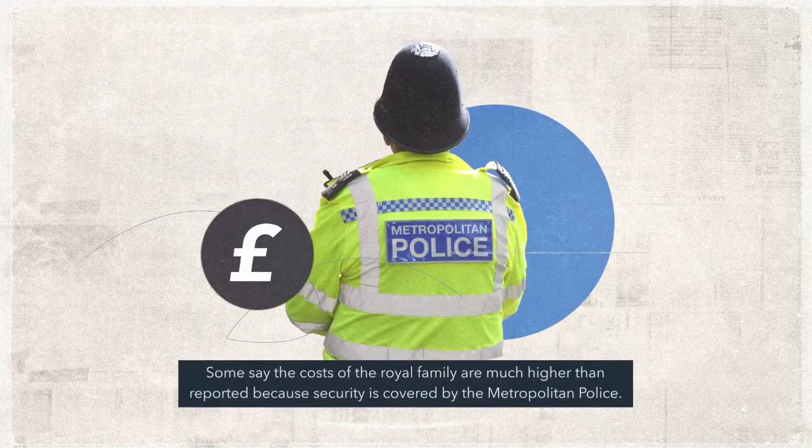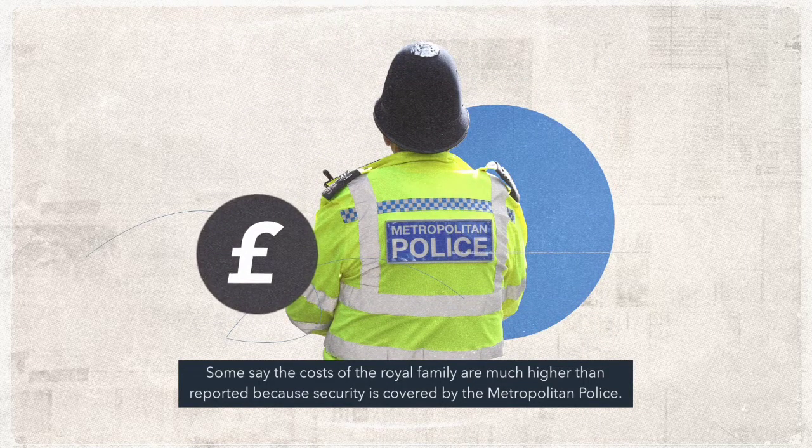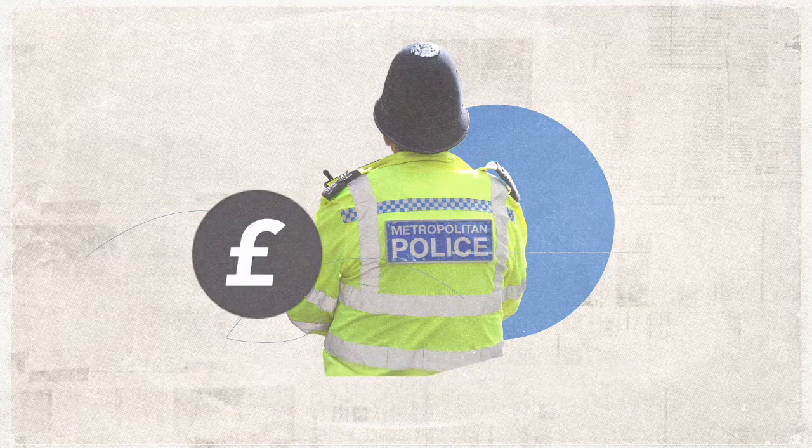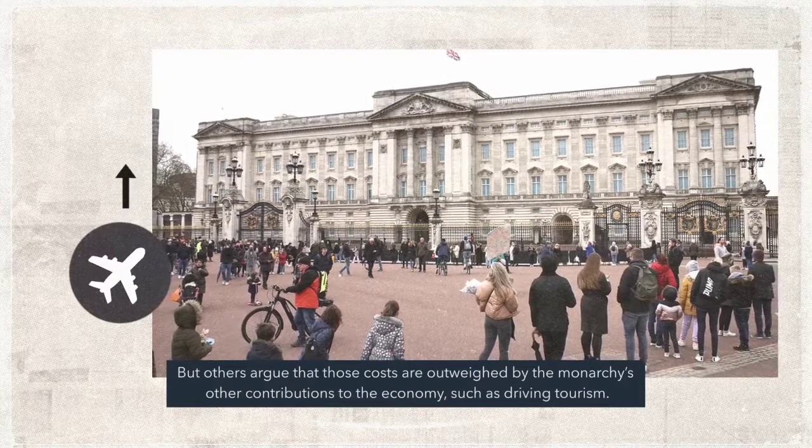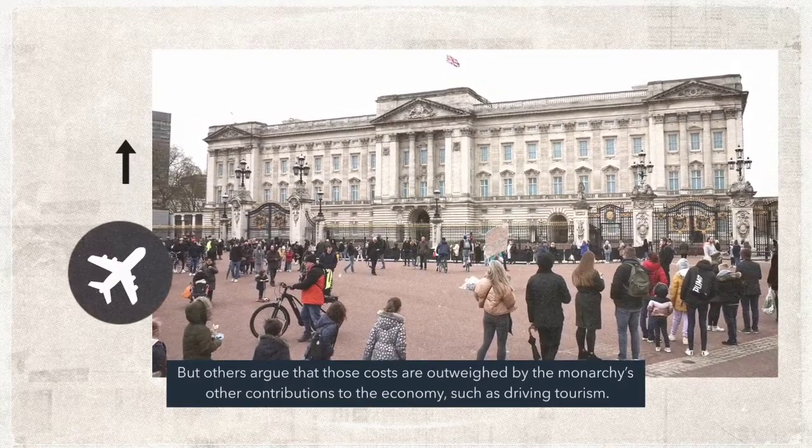Some say the costs of the royal family are much higher than reported because security is covered by the Metropolitan Police. But others argue that those costs are outweighed by the monarchy's other contributions to the economy, such as driving tourism.